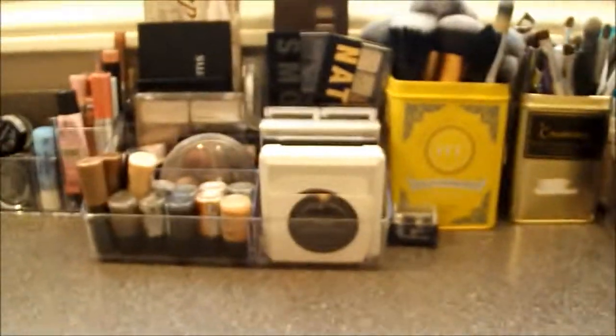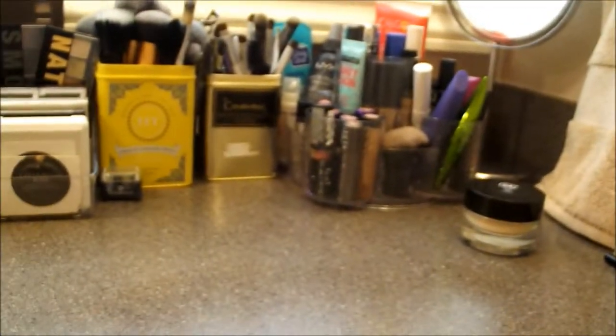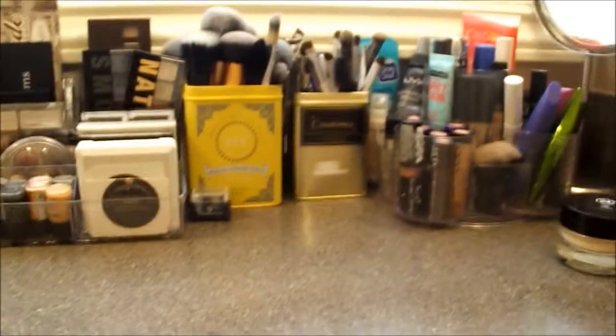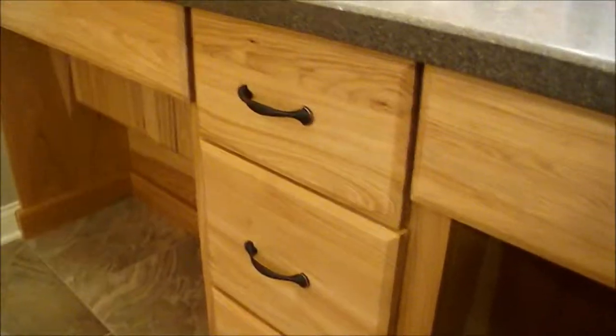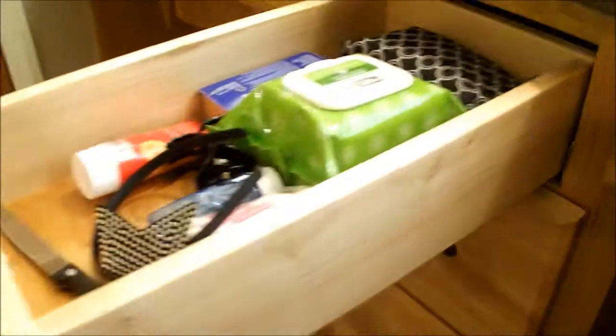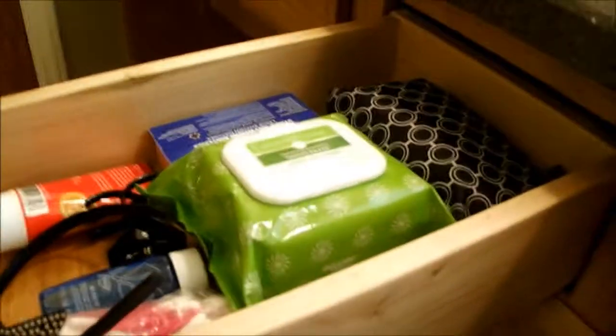Push this little guy back. So just to give you a little overview again of what the top of the vanity looks like. And now I'm going to show you what is in the drawers. Okay, so I have 3 built-in drawers right here, and I'll get to what that box is in a sec. So in the top drawer, I just have my makeup remover wipes.